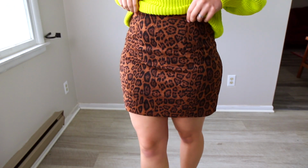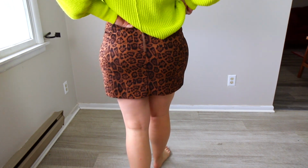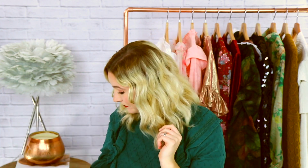I put this to good use for a short amount of time there, but I haven't pulled it out for a while. I mean, it's a really good skirt. I don't know why I haven't worn this more than I have, so I'm definitely going to start wearing this more.